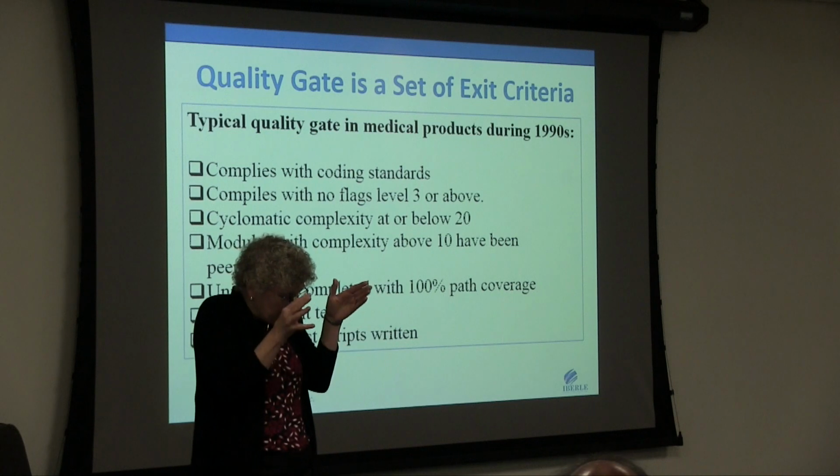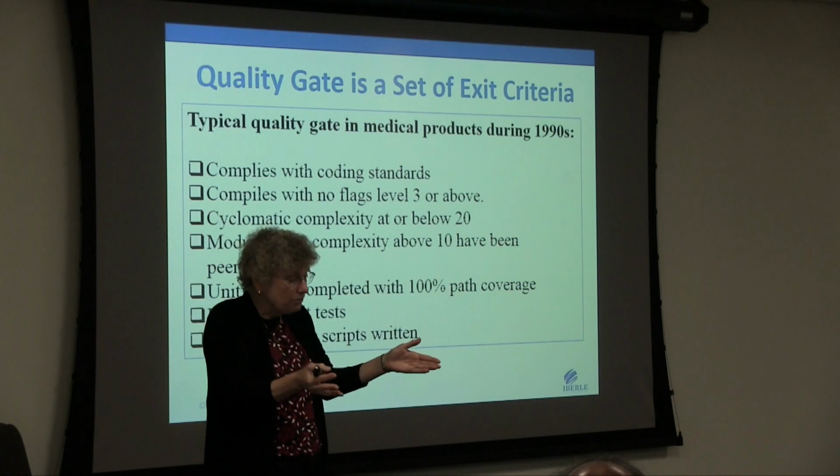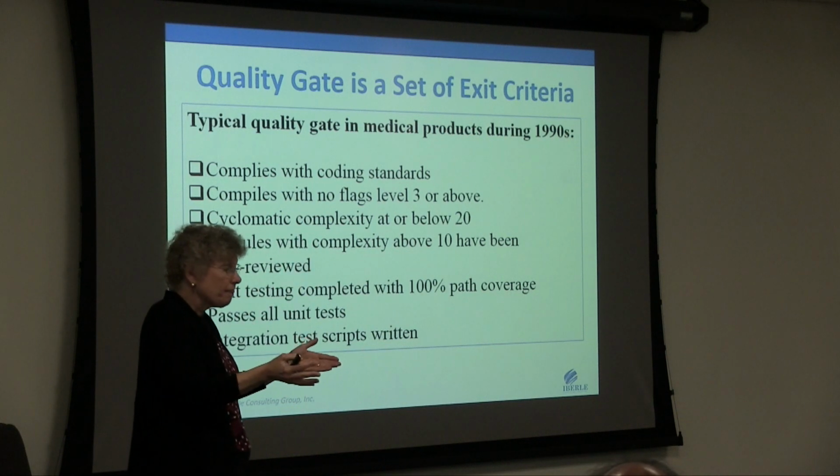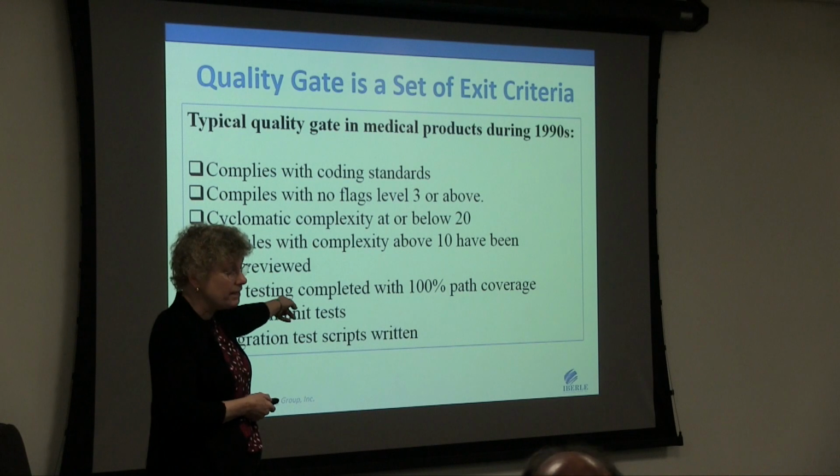Doing unit testing, you're looking at one little piece of code. Anything that's going wrong in there, you're going to be able to find it quickly and just rule those out. And we did this with hardly any tools.